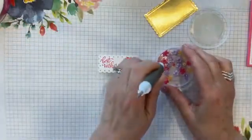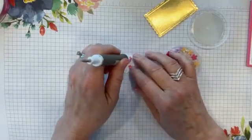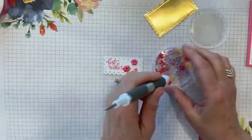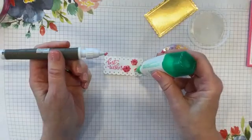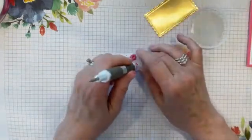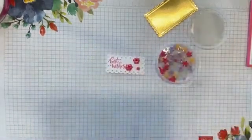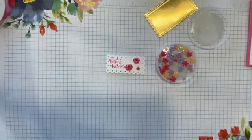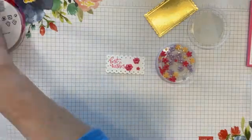We'll go for another one. And these little flowers come in a large size and a small size. So we'll grab a small one here. And put that on there. And then I think I'll try adding a rhinestone in the middle of those. Just for fun. We'll see what'll happen.